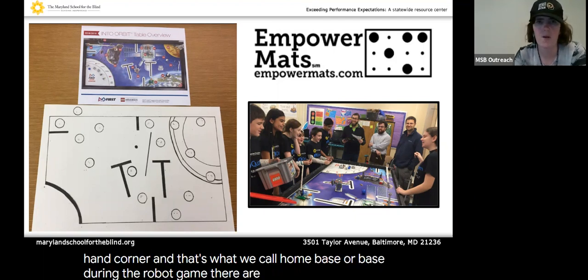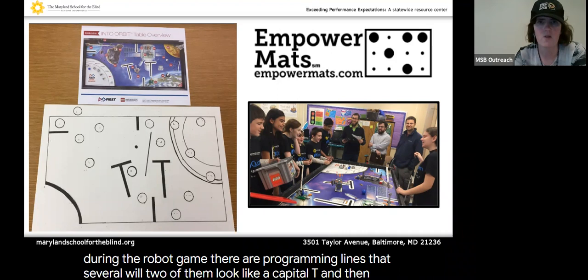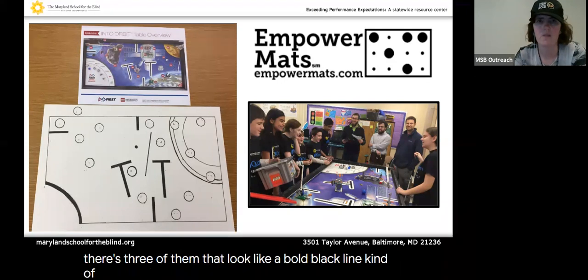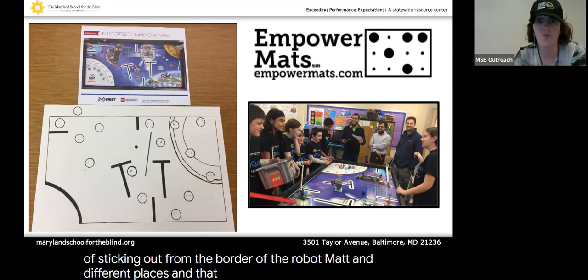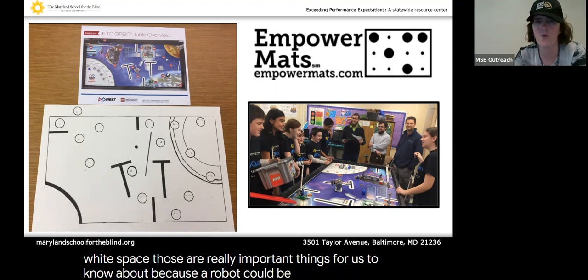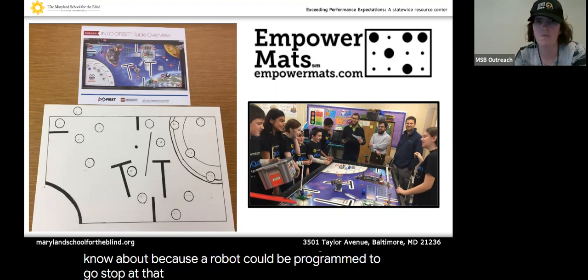There are programming lines that two of them look like a capital T, and then there's three of them that look like a bold black line kind of sticking out from the border of the robot mat in different places. And that bold black line is outlined by a white space. Those are really important things for us to know about because a robot could be programmed to stop at that line and then follow the line to somewhere to complete a mission.